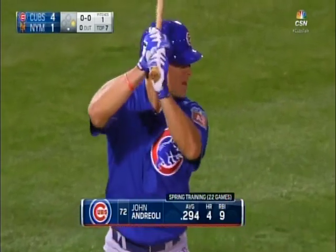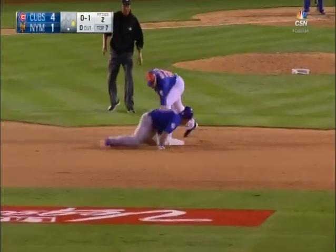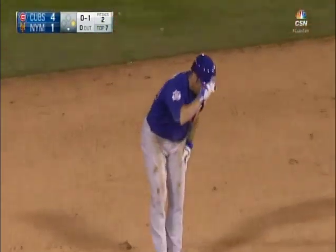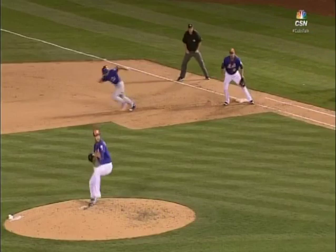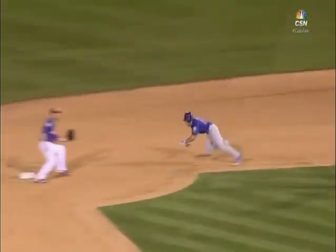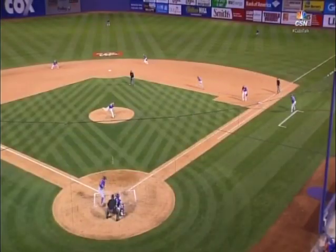Nice story this spring, John Andreoli. Runner goes, swing and a miss, throw not in time. It's Caesar with a stolen base. Remains to be seen how much playing time Matt Caesar is going to get, but he's going to break with the big league club, be on the roster. He's a guy who can come off the bench, steal a base for you, play all the outfield positions. Good, sound, fundamental ball player.